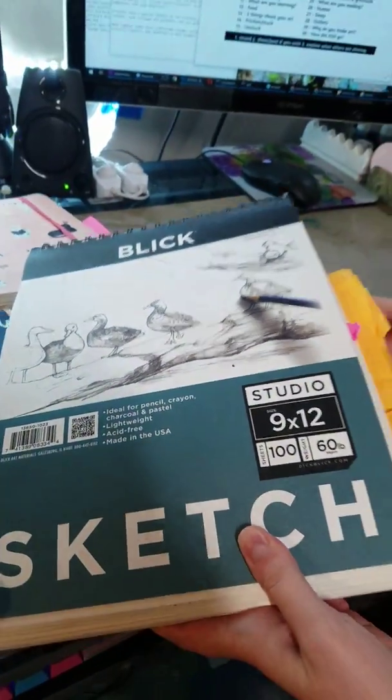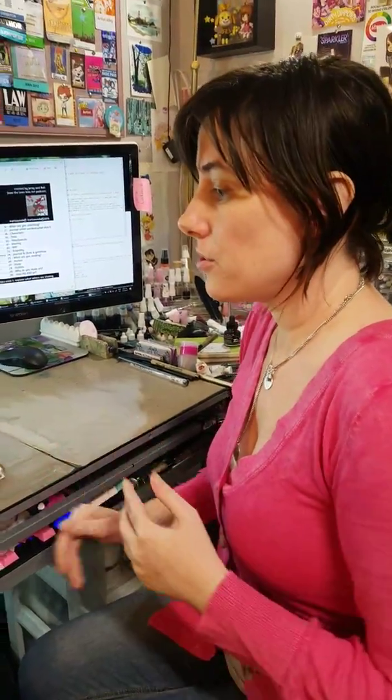And the Post-it notes are to tell me which images to scan for my art nerds on Patreon, because when I have time, I like to do monthly sketchbooks for my patrons.